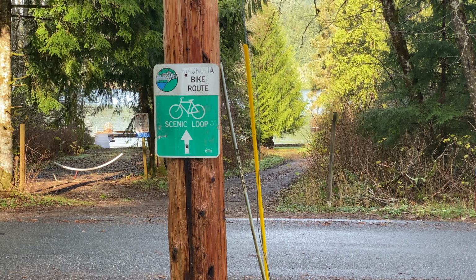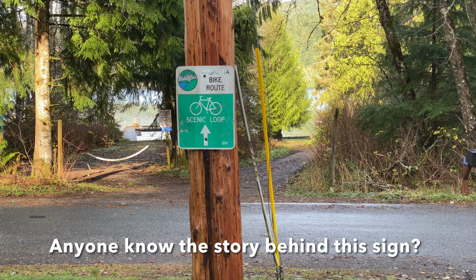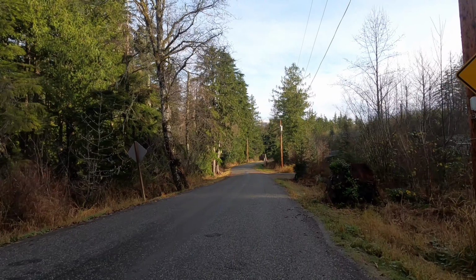I don't think there's a lot of public parking around Lake Cavanaugh. So if you have a Discover Pass, this is, I think, the best place. So coming in off of 530, going up a very windy road, which is dirt and potholed. This is the sign you see when you get there. So it actually says Magnolia Bike Route.